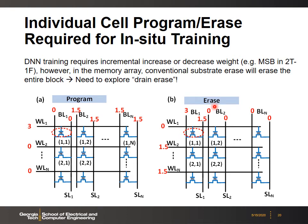While in the erase, we don't do the block erase by the substrate. We have to do the drain erase. That means we apply like 3 volts to the bit line and then ground the gate word line, and then according to the channel potential difference between the FeFET, the channel potential versus the gate potential, this cell will be erased. However, the other cells will not be erased, but some of the cells are in the disturb mode. Then we need to inhibit the disturb. For example, the cells along the same column will receive 3 volts on the bit line, and we need to inhibit those cells from being erased. So this is the design diagram for the in-situ training to allow individual cell programming and erase. We need to verify this kind of voltage biases through the experiments next.